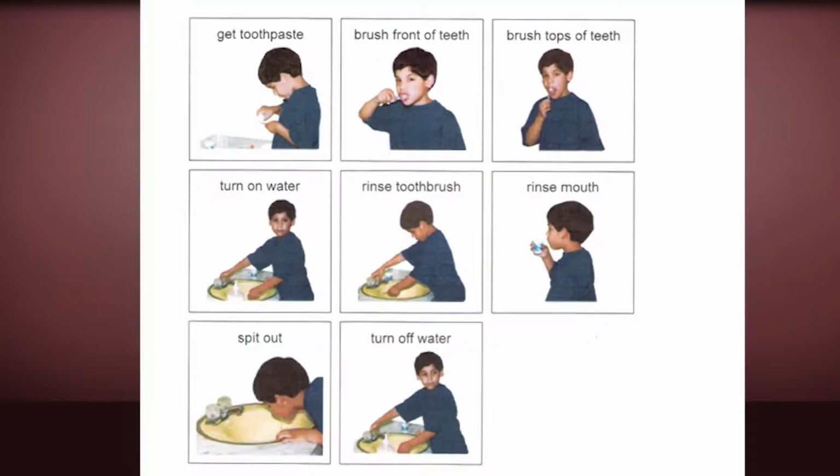It also could include, for older children at a more advanced level, things like a written task list that shows what is expected of them. Visual supports have been integrated into treatment for autism spectrum disorders for a long time and can be really helpful in helping to organize the environment.